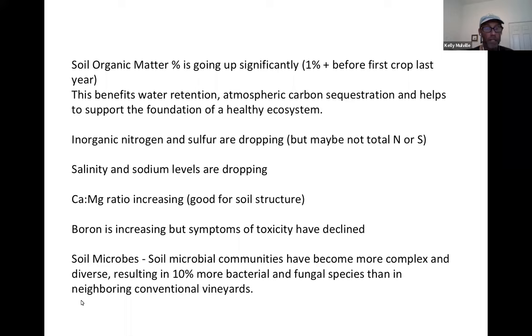Our calcium magnesium ratio is increasing, which is good because we have low calcium and high magnesium soils until you get into the subsoil where we have very high calcium. Boron is increasing, and we have high boron in our water, but the symptoms of toxicity have declined. We attribute that to our foliar spraying of calcium and also our soil health.